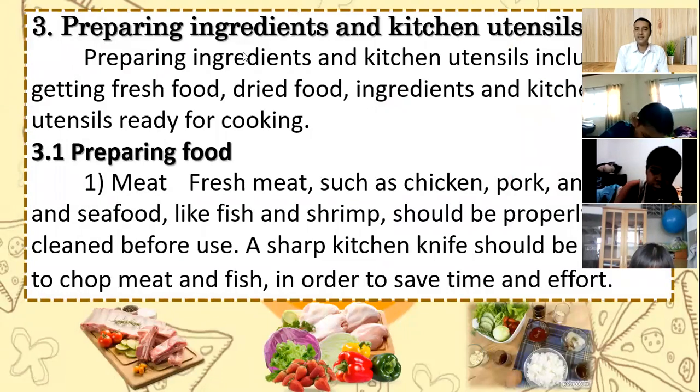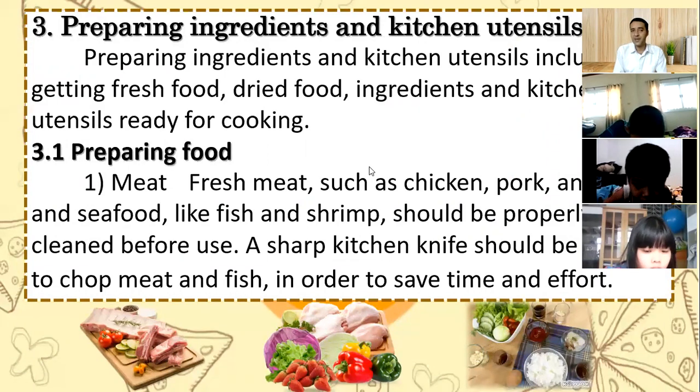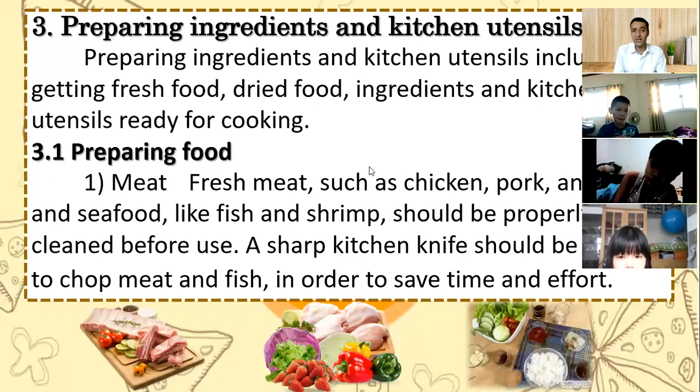Preparing ingredients and kitchen utensil. Okay, how you are going to prepare the ingredients, different types of ingredients and the kitchen utensil, what you are using for cooking, all right?